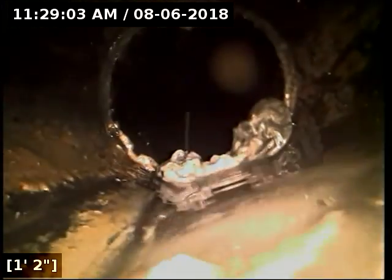You can see here how much I'm running my camera back and forth through here. This is a newer line. Sometimes you can get excess pipe glue at the joint that will cause this stuff to collect here. But I mean, my camera is beating this stuff up here and it's still staying put.